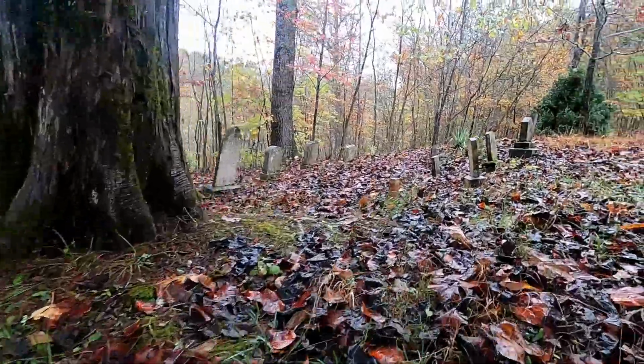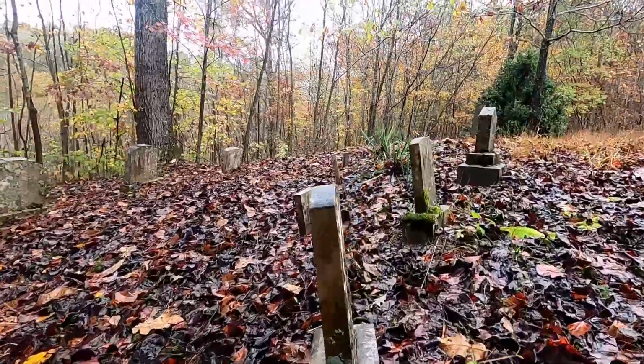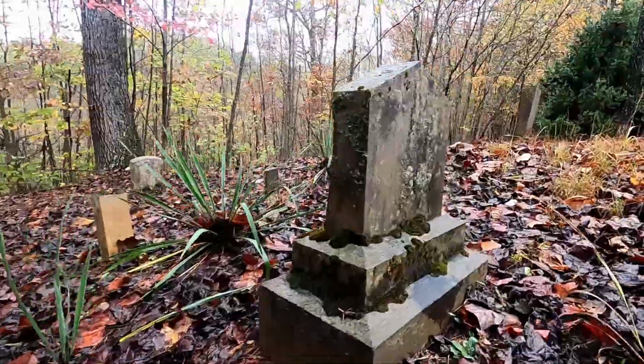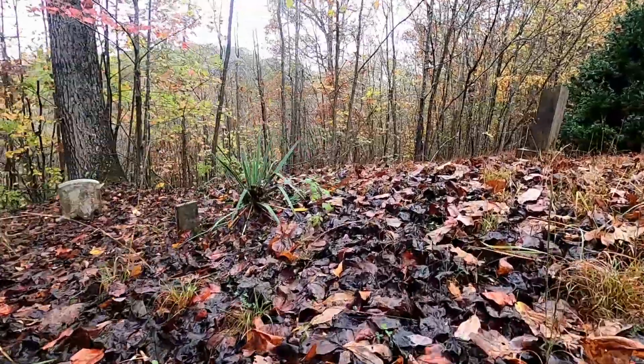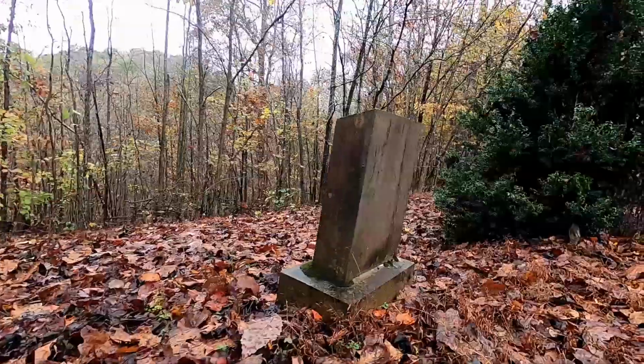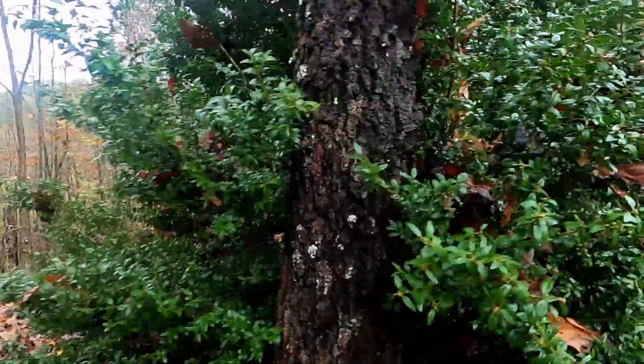But it's a nice little hike up here. It definitely looks a lot different now that the leaves have fallen off the trees. But this is by far one of our most favorite areas on the property. It's nice to just walk up here and be quiet and gather your thoughts and listen to just the sounds of nature.